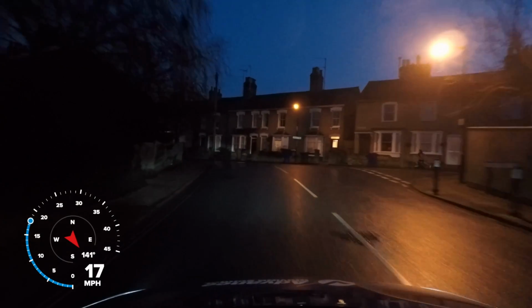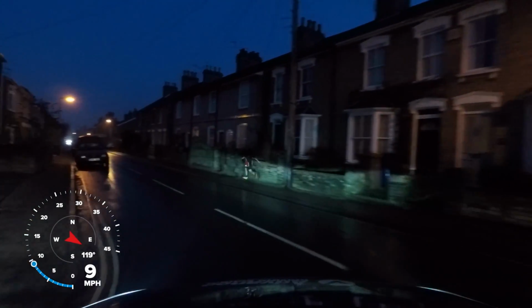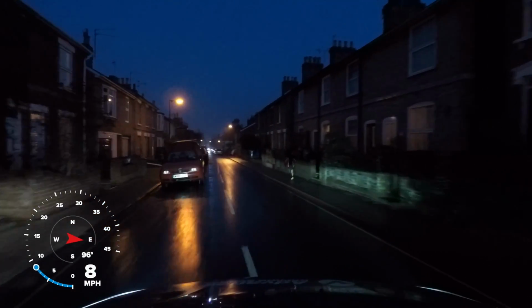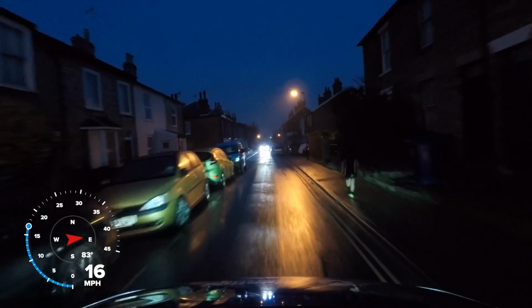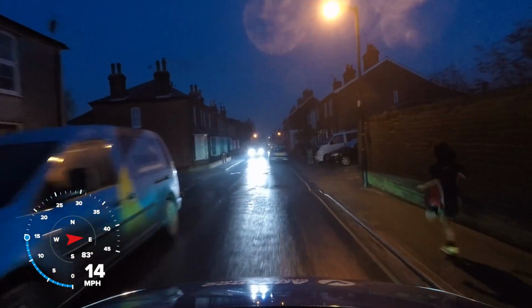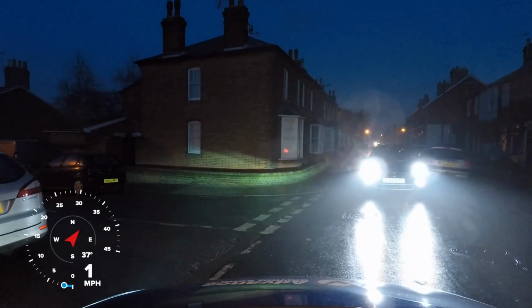Here we notice the child running along the pavement, and then check for traffic as we steer around this tight bend. However, in this case, the glare from the other car's headlamps makes its signal to turn right much harder to spot, so be careful.